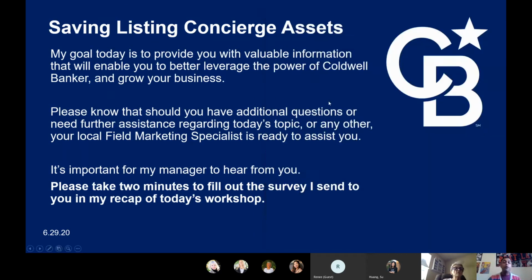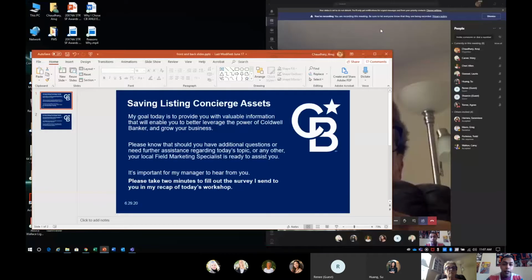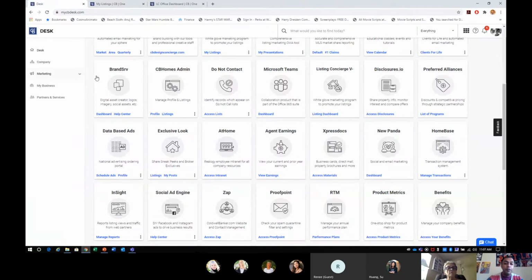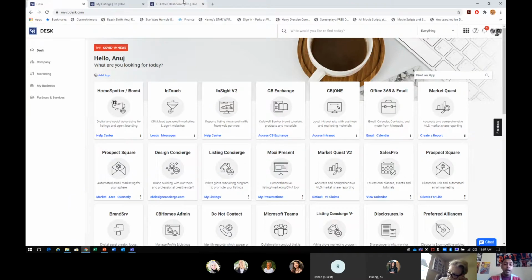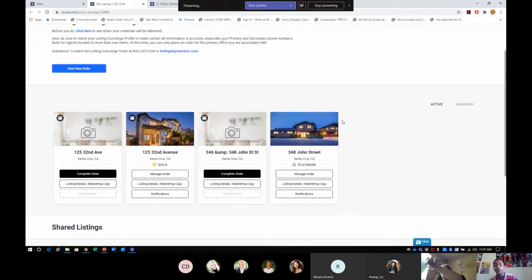All right, let's roll. So, as I said, we're downloading all of your assets from Listing Concierge. This will all start, obviously, in CB Desk. I am in the Listing Concierge tile, and what we're talking about saving is, obviously I'm not an agent, so one of my agents was kind enough to let me use his account as an example. We're talking about saving the completed orders out of your system, so you'll be able to utilize any piece of marketing that was done therein for future purposes, whether it be listing presentations, personal marketing, online marketing, whatever the case may be. This way you have those assets and can use them in the future.